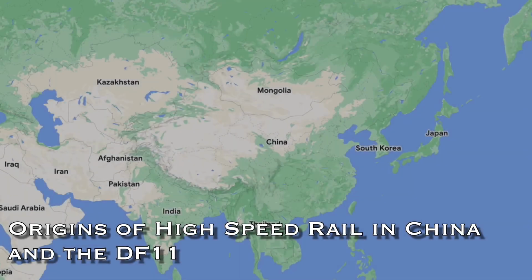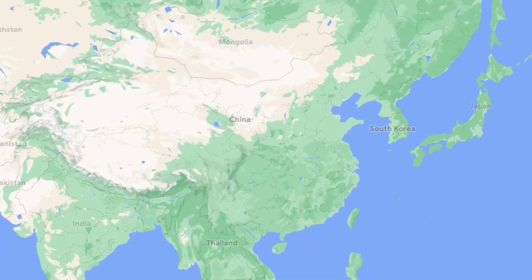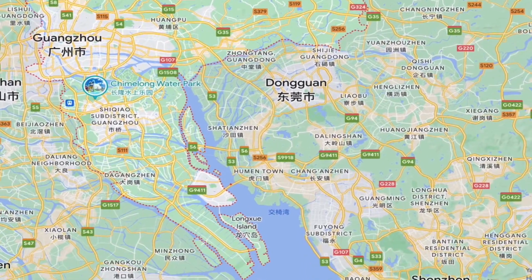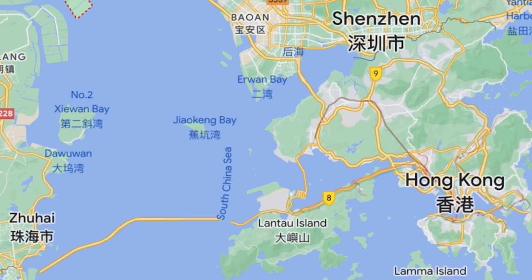Just like the French, the Chinese targeted one specific section of track in order to test their new quasi-high-speed rail concepts. That track is the track between the city of Guangzhou and Shenzhen. The reason why this corridor is so important and was a target for high-speed rail from the beginning is because Guangzhou and Shenzhen are the base points for the trunk line leading to Hong Kong.